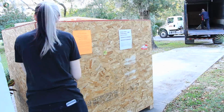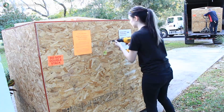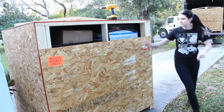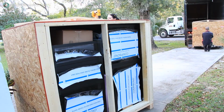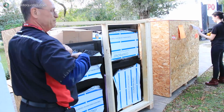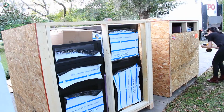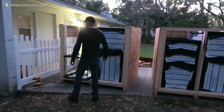And then he had some kind of pallet jack thing that he scooted them all the way up close to my house with. So there's 2 huge crates. They're almost 6 feet cubed, and I've got 4 glass aquariums inside of here with the rack system as well. Thankfully I was able to round up some help very last minute.